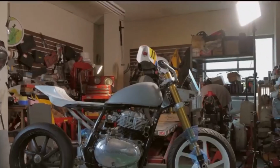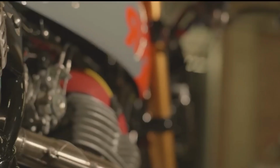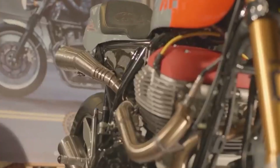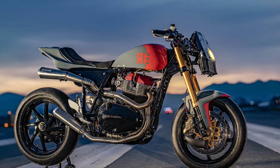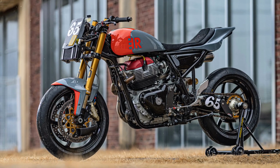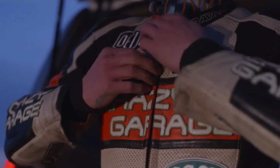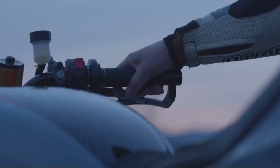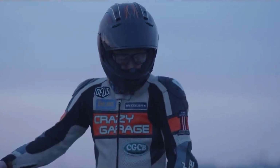Some of the other notable features are single-sided swing arm, quick-action throttle, ECU map switch on the handlebar, no ABS, Ducati triple trees, custom handlebar, LED tail lamp. After a full refinish with a mix of powder coat and conventional paint, the GT 650 is now ready to hit the circuit in anger. Kim is quietly confident of success, and who are we to disagree? So let's sit back and marvel once more at this incredible creation.